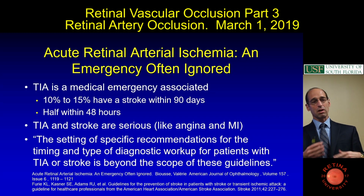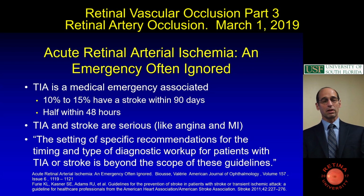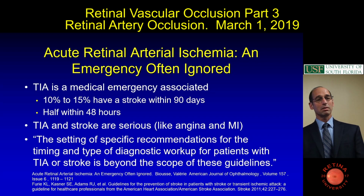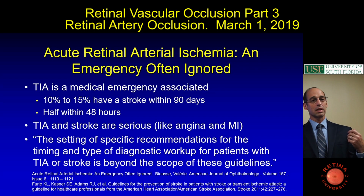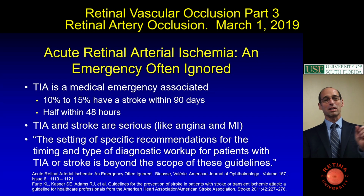And if someone's got recurrent transient vision loss, and it's about the right time, which is 5 to 7 minutes, then I tell them they need to call their medical doctor. I'll say this letter's going right to your medical doctor when you get home. I want you to call them, or if I'm really nervous, I'll send them over. And TIA and strokes are treated alike. The relationship between TIA and stroke is considered like the relationship between angina and an MI. So it's supposed to be taken seriously.